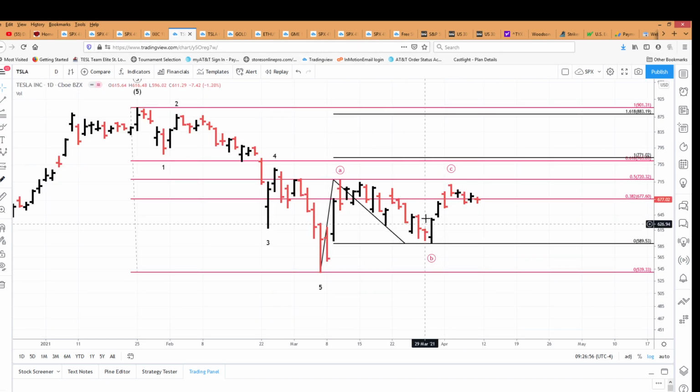Looking at Tesla. Tesla's one where we've been looking at this January 25 high. You can see the 5-wave decline here. The A, B, C up. Nothing has really changed. C could be complete here. There's several different scenarios. So we've got preferred count and alternate counts. But one count is C is complete here at the 708 high.